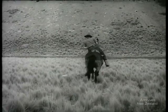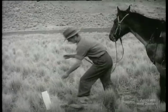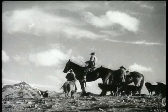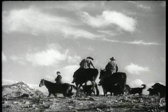Here's a message for the musterers. Cattle spotting by plane has saved them days of hard riding and fruitless searching. Now they know exactly where to find their cattle. The spring roundup is underway.